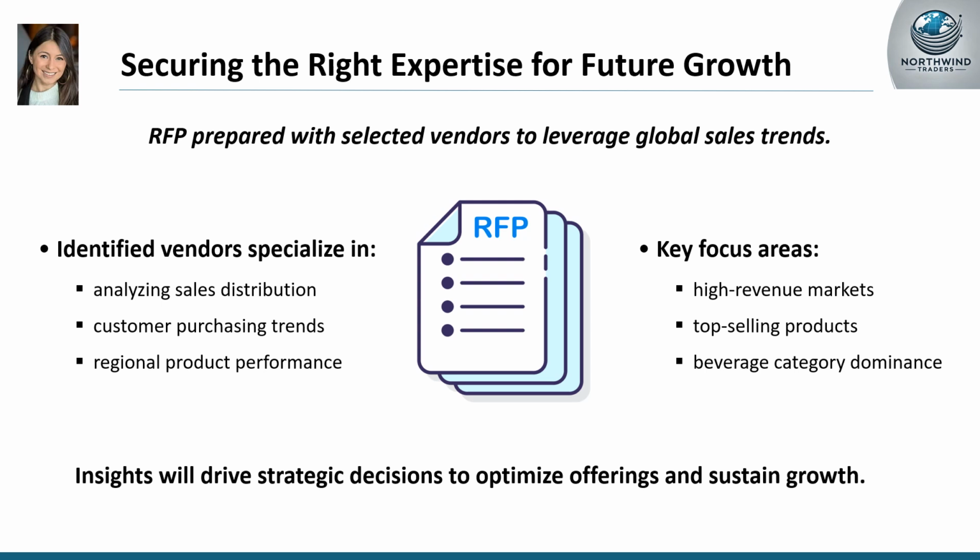To move forward with our sales strategy, we've prepared a request for proposal to bring in the right expertise. We've identified a selection of vendors who can help us capitalize on the positive global trends we're seeing. This RFP focuses on key areas, from analyzing sales distribution, understanding customer purchasing trends, and assessing regional product performance.